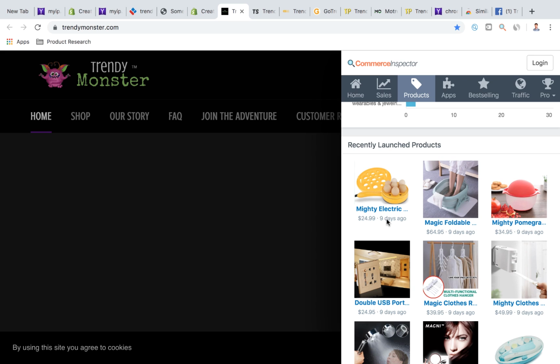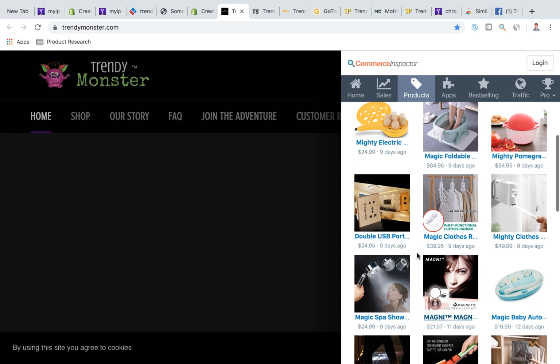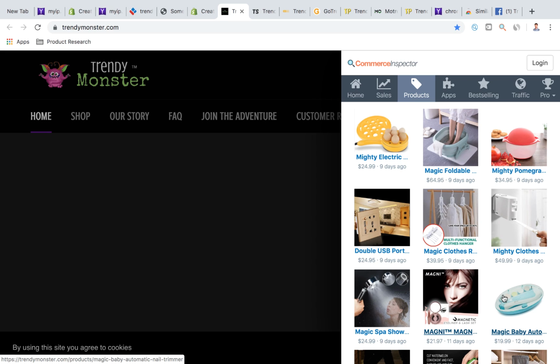As you can see, 9 days ago they launched this magic foldable product here. All these products were launched 9 days ago. So it's great to see what other successful stores are testing and selling, and you can use this as a basis for your own product research and for what products you're going to test on your store. An indication that a store is onto a winning product is if they've consistently been testing products almost every day, as you can see here, like 12 days ago, 11 days ago, 9 days ago, and they were testing heavily 9 days ago. Now they've suddenly stopped. The reason for this may be that they've hit a winner from one of these products that they tested 9 days ago, because they've suddenly stopped testing products and they're busy scaling their store.